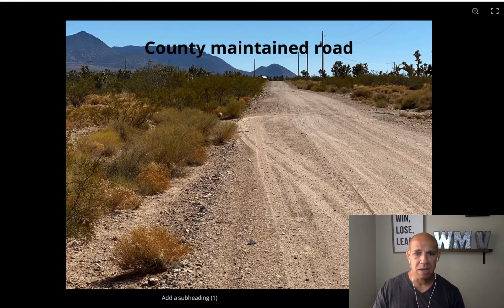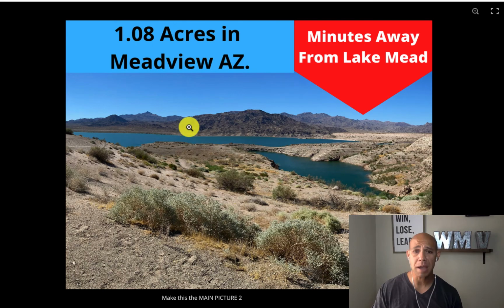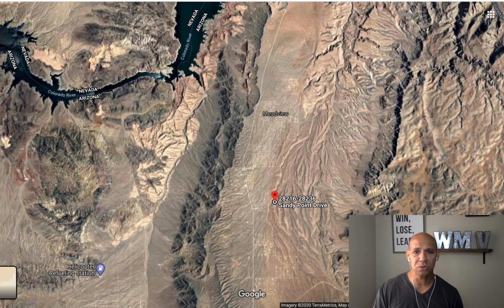All right. And the next one, I believe this is the county-maintained road. As you can see, there is power in the area. I believe it's right on the street. But this is what the road looks like. I believe the property is right here. Okay, that's that. Now let's go to the Google Maps.